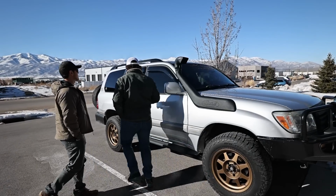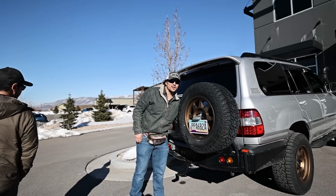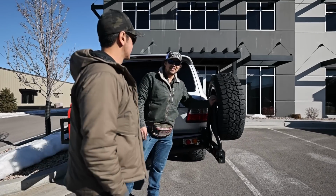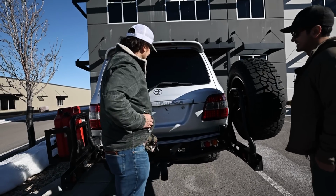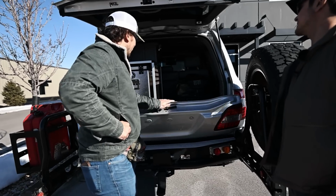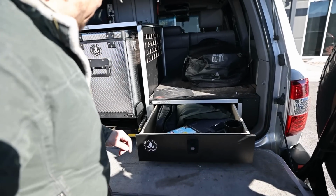I'll show you the back end of this. The only thing missing is an Alu-Cab rooftop tent setup, but those guys in South Africa are so busy, they're crushing it right now. But I put a whole setup in here, whether it's for camping or range days, which there's probably guns in here or something. That's fine. I don't shy away.